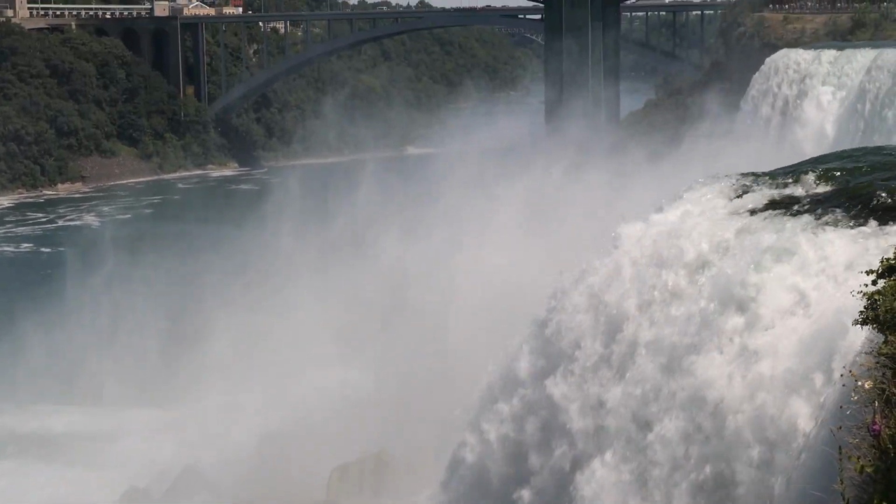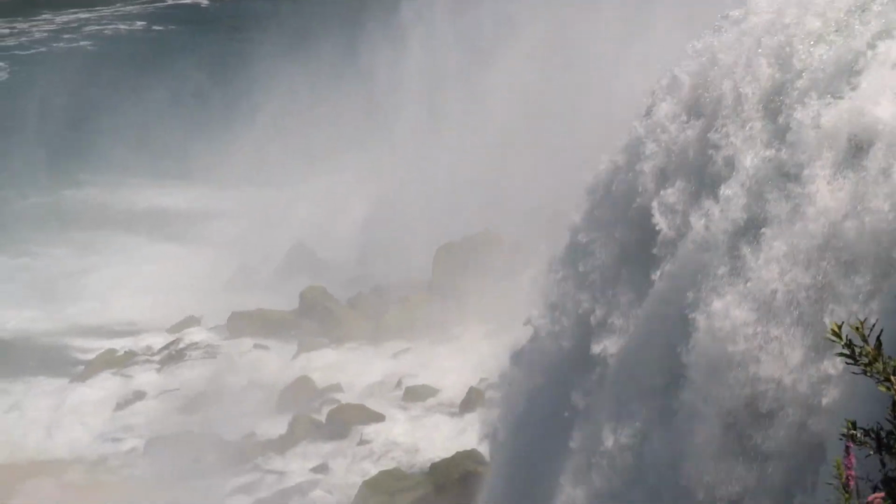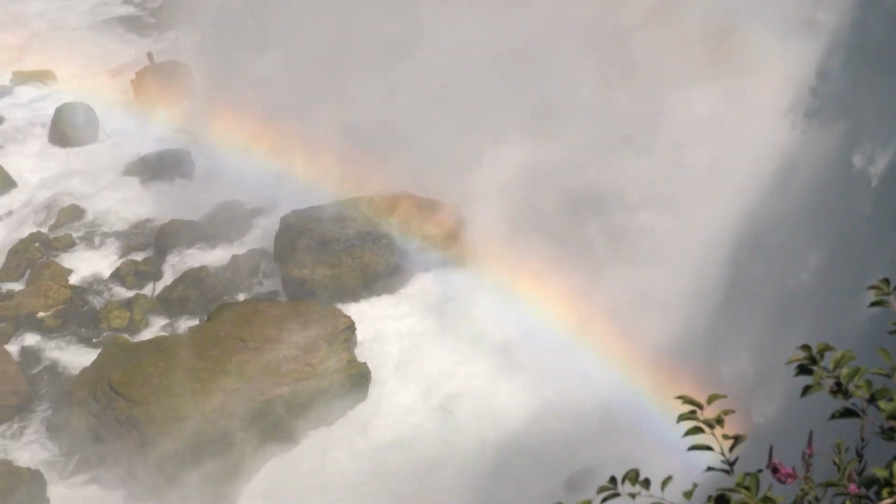Again, the great thing about Luna Island is you can just get right up there close to the edge, and you just get a great sense of the power of the water. It's just really amazing.